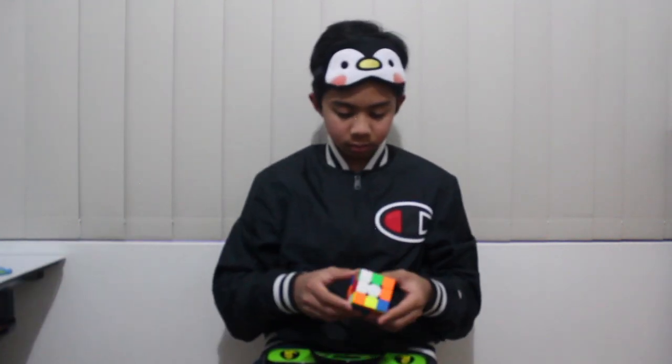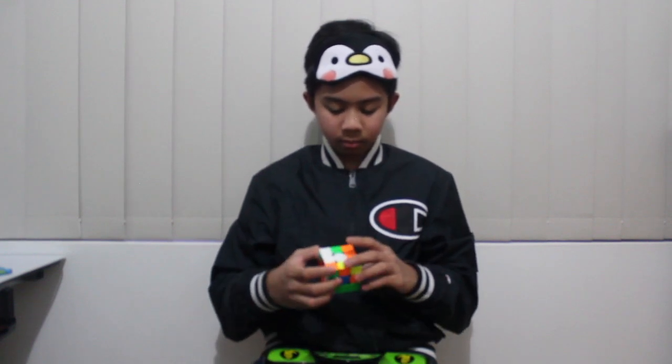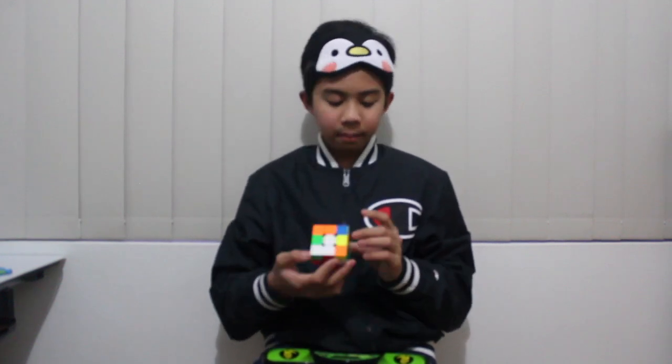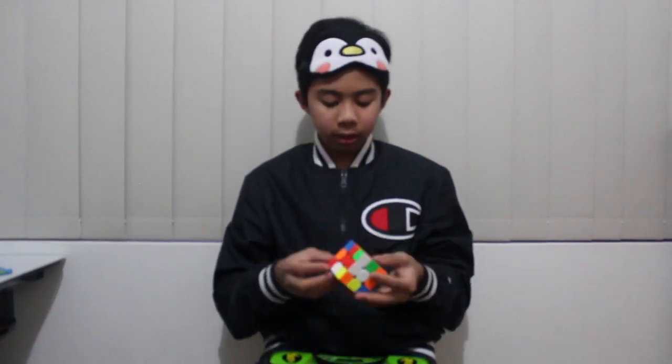So I've stacked mat here to measure my time, and under this cover should be the cube. So I'll start now. Usually it takes me about 3 minutes to memorize the cube, sometimes 4 minutes, and it usually takes me about 2 or 3 minutes to actually solve it. So it should take me around 6 to 8 minutes, at max 10 minutes.